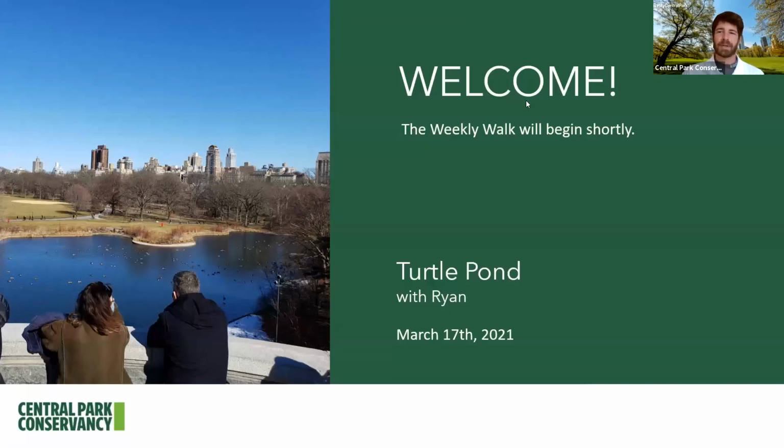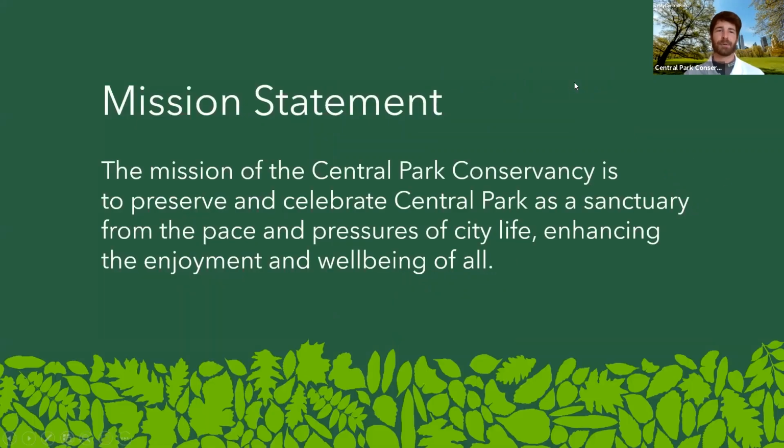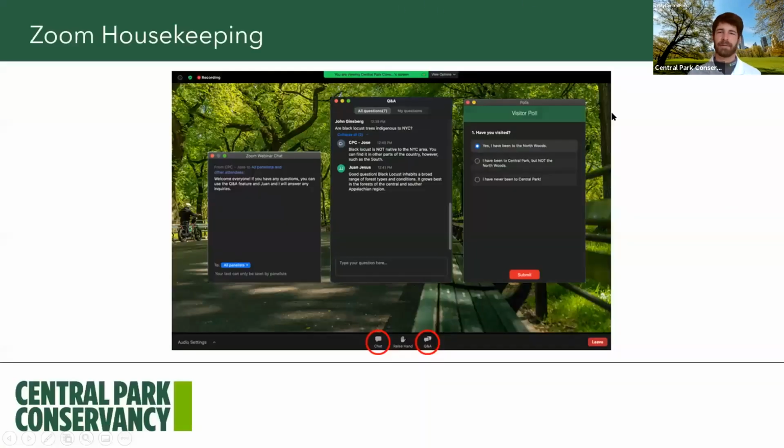Now, we here at the Central Park Conservancy are the group that helped to keep Central Park looking clean and green. Our mission here is to preserve and celebrate Central Park as a sanctuary from the pace and pressures of city life, enhancing the enjoyment and well-being of all. Today, we're going to be exploring a pretty fun area.